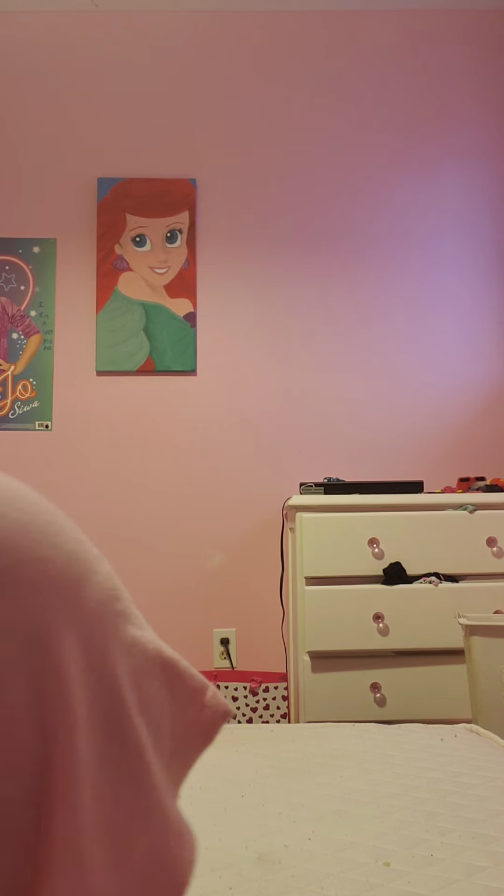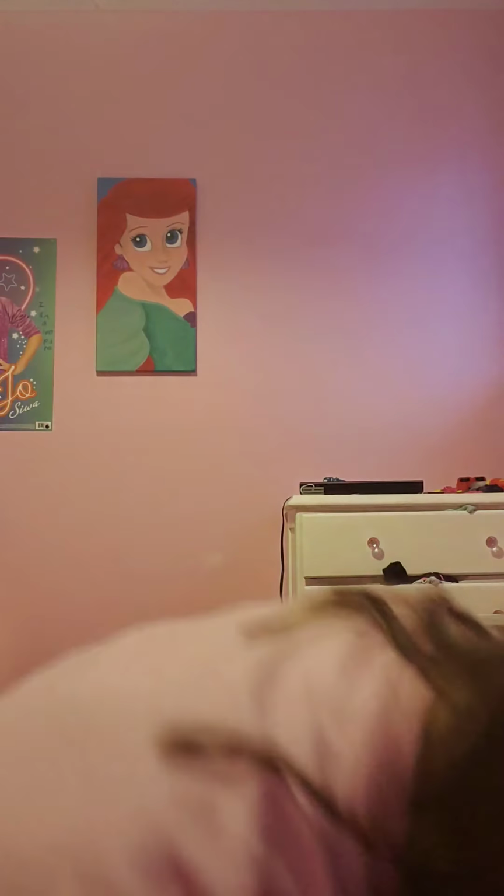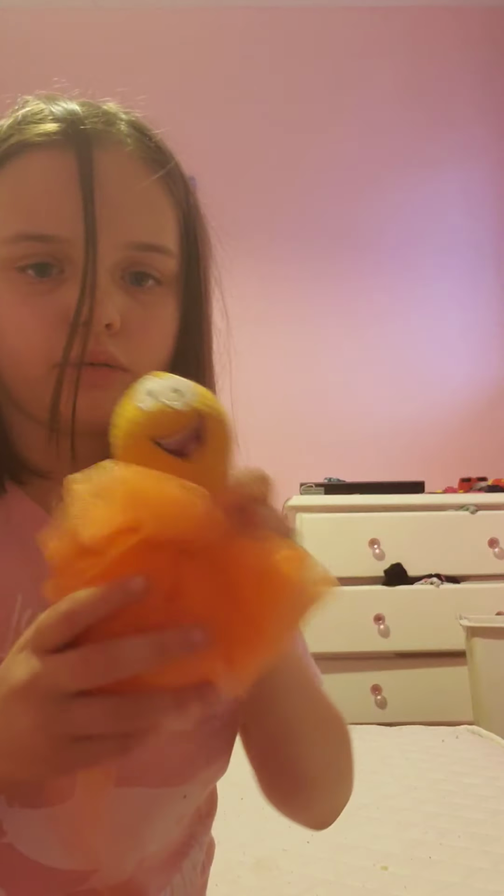This is about half of them. So, I'll do that. Okay. This is Platypus. This is Billy. This is Smurfette. This is Grouper. This is Fishy. This is Sleepy.